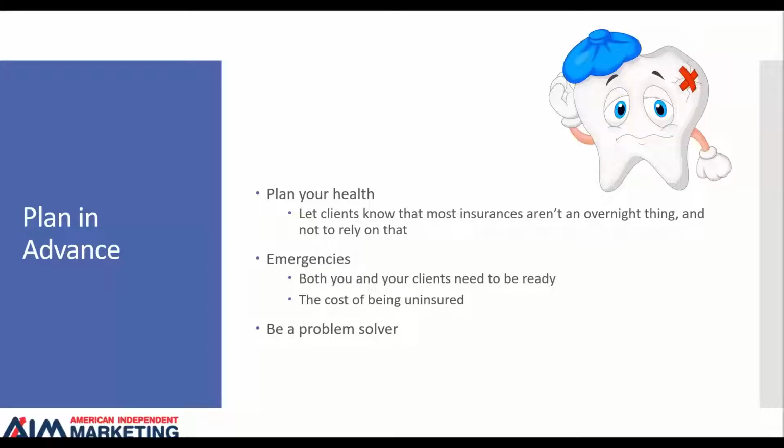Annual checkups and easy day-to-day maintenance can prevent life-changing tragedies. No need to live in pain, right? That kind of goes into being a problem solver. We all have had emergencies like that involved, a broken tooth, lost or broken glasses, what have you. Your client does not want to be in a spot where if something like this were to happen, they're without the coverage. Help them get ahead of the game and get insurance now so that when those emergencies happen, they are ready.